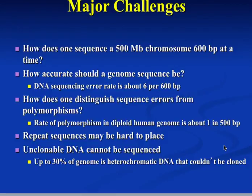The other issue I already mentioned: how accurate should this be? The DNA sequencing error rate is about 1%. A single sequencing read back when this began was about 600 base pairs, and there would be 5 or 6 errors or so per run, and so that's a 1% error rate. And as I mentioned, how do you distinguish this from polymorphisms? The polymorphism in the human genome is about 1 in 500 base pairs, and how do you tell those two apart? The answer was the human genome was sequenced about 16 times, not just once. They sequenced it again and again and kept comparing it to itself.